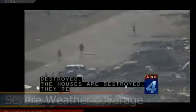Completely destroyed as kids run up to hopefully their loved ones. But this whole area right here, guys, is completely destroyed. The houses are destroyed. They're completely leveled. We're gonna just stay right here in this area. This is the hardest hit area. Police have folks stopped right here on Santa Fe, in between 19th Street and 4th Street. This is by far the hardest hit area.